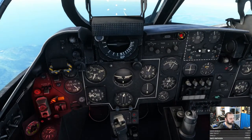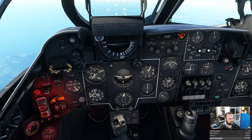Alright, what are we climbing through? We do the Barrow, 16.7. We're on a, what was it, 2,000 feet per minute climb, is that right? Yeah. Take it to 20 and then we'll stop. Glide our way back down.